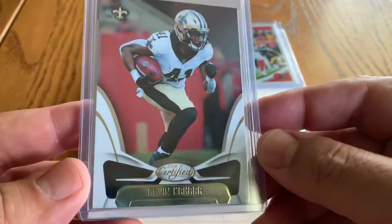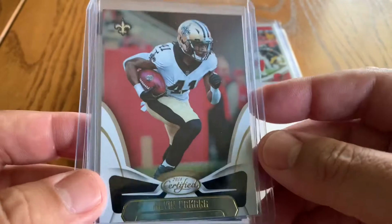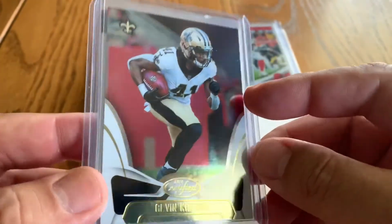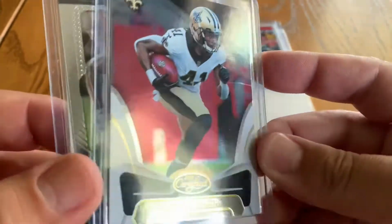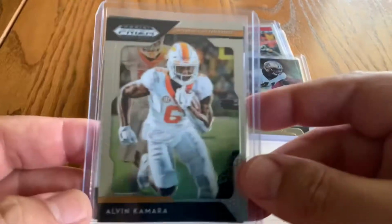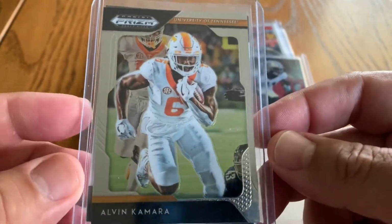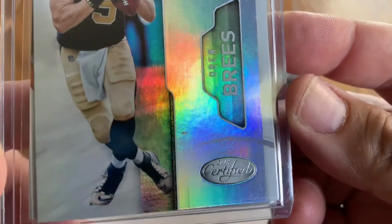I'm not sure if we covered that in the video, the lightbox thing, but photographing the cards, we always try to do the raw card, not through the top loader, to cut down on the glare and stuff like that. But yeah, so a couple Kamaras and one more, a 2019 Prism Draft Picks, and then a 2018 Certified as well.